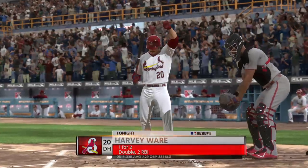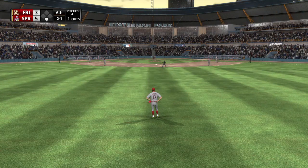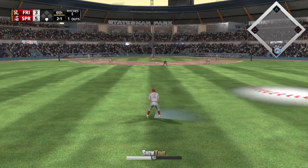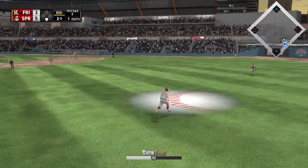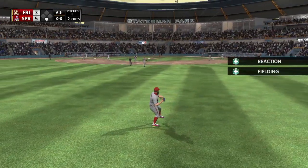Hits a bomb, hit one yesterday. Usually when he gets hot, he starts to hit them in bunches, and this could be the beginning of a very, very good hot streak. High in the air out to center field. Oliveros has it in his tracks, makes the play, and there are two gone now.